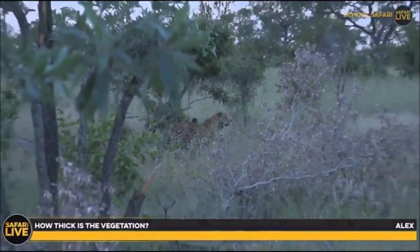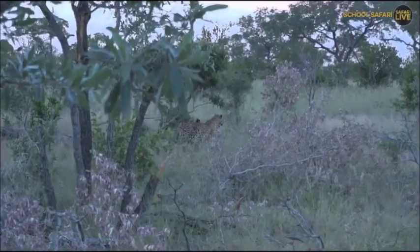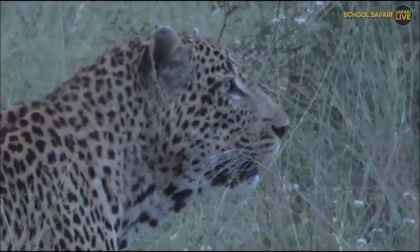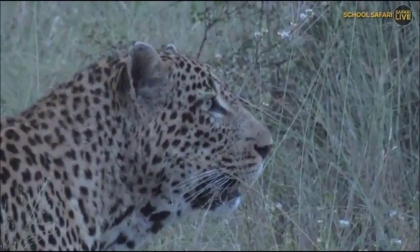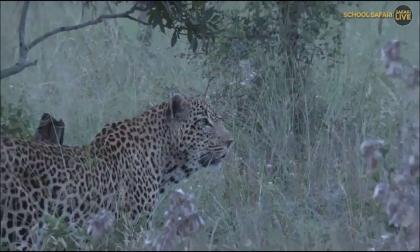Alex is wondering how thick is the vegetation. It's varied, Alex. You've got some areas that are very, very thick, and you've got some areas that are more open. It is what we call savanna. Well, in this case, it's a very specific type of savanna. It's called broad-leaved woodland, made up mostly of terminalia, marula, combretum, and acacia trees.